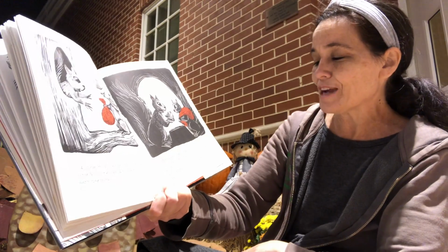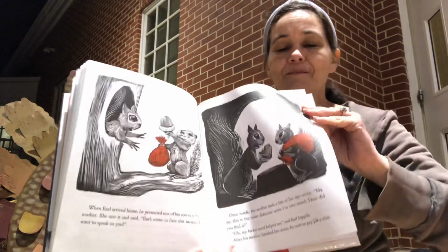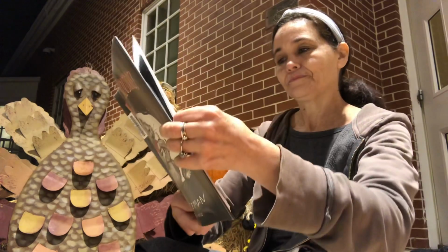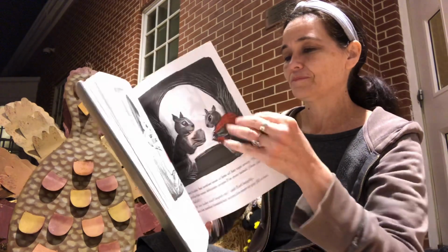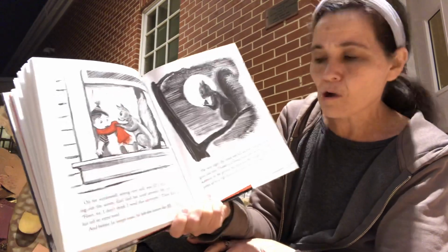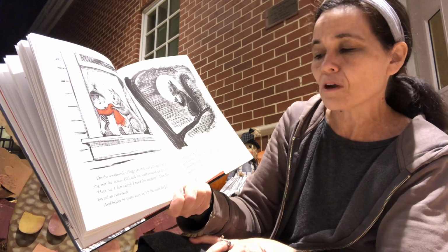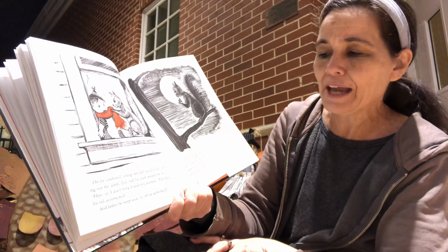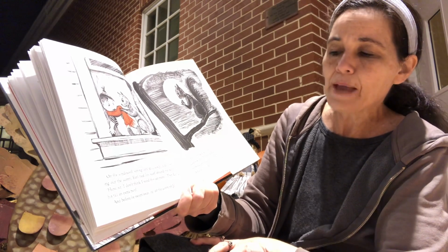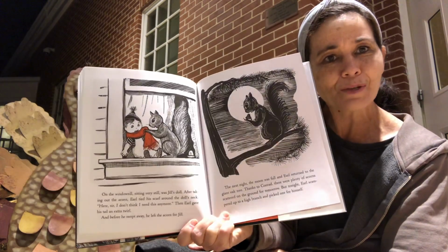After his mother finished her acorn, he went to pay Jill a visit. What is he gonna do? On the windowsill, sitting very still, was Jill's doll. After taking out the acorn, Earl tied his scarf around the doll's neck. "Here, sir, I don't think I need this anymore." And then Earl gave his tail an extra swirl. And before he swept away, he left the acorn for Jill. Oh, so he gave his scarf back.